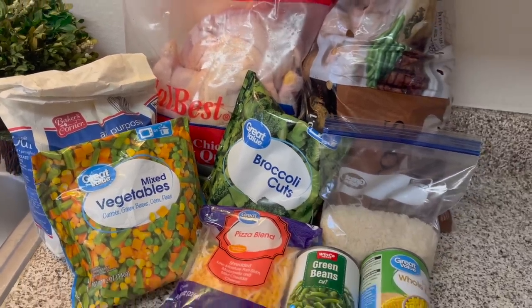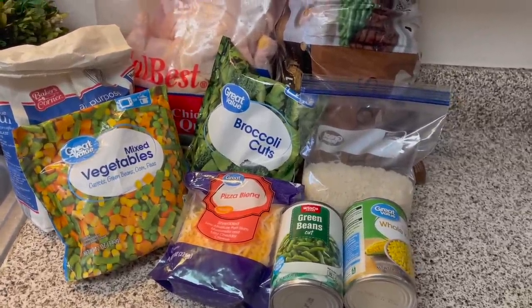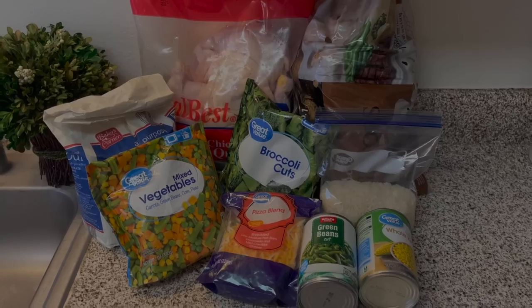I'll also use this flour to make gravy with, but you could use it to make tortillas, empanadas, etc. I might do a pot pie with these ingredients. I'm not quite sure yet.